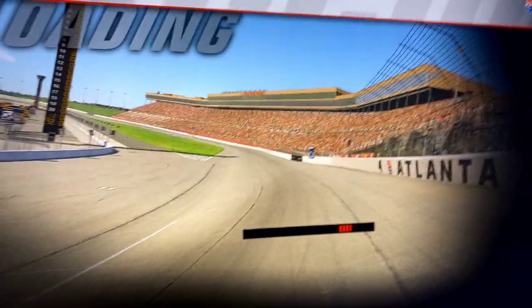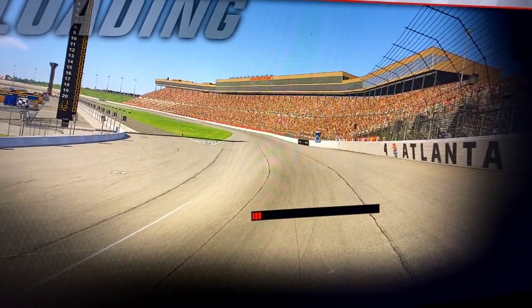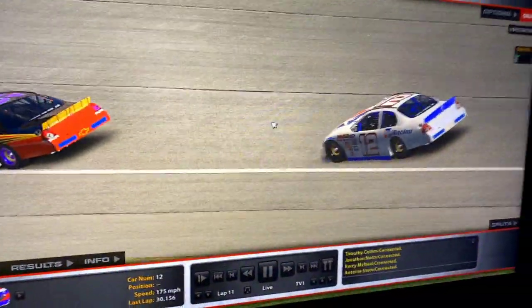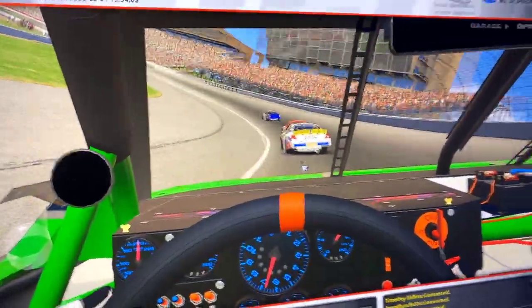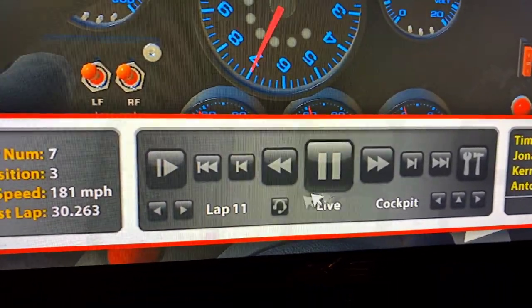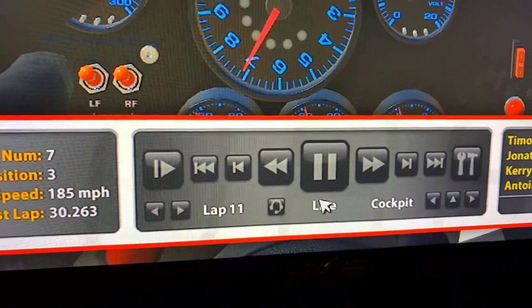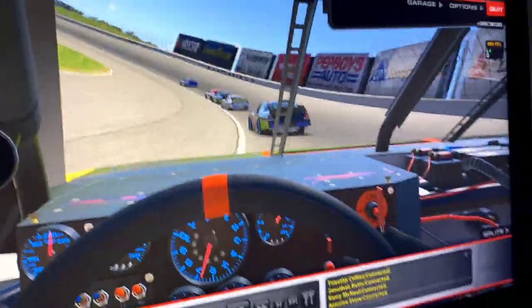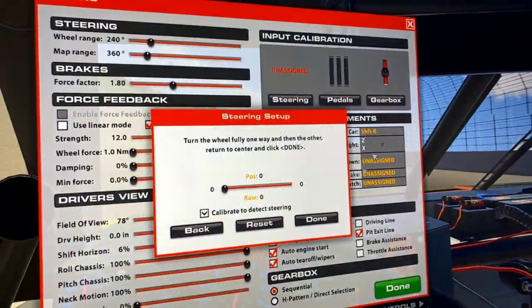So let's bring this up, and I'll show you the. Let's see here. Okay, so let's show. It is live. It's not a replay. It's a live race that's going on right now, and we are in cockpit mode. So let's go ahead and take a look at the frames per second. First off, let's see what the graphics are at.